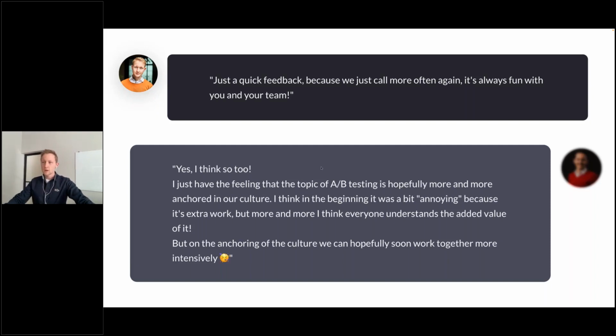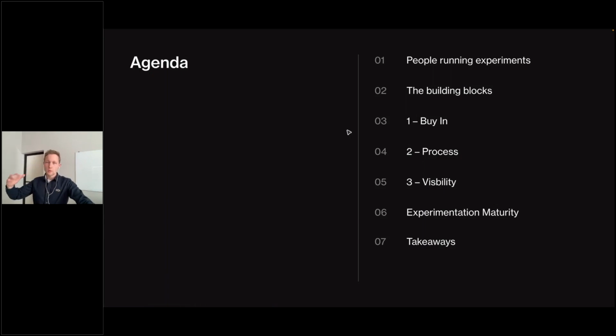Now, as a quick start, if we go to the next slide, I quickly want to show you what we want to talk through today. The first is looking at people running experiments throughout a company. Then the actual building blocks, and I can share that it's basically three building blocks that we see: buy-in, process, and visibility. Then we will talk a bit about experimentation maturity, what it means for you, and what you can take away from it for the next day and hopefully for the growth of experimentation within your company.